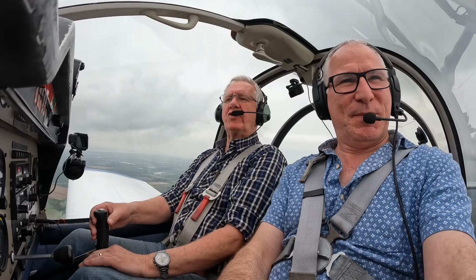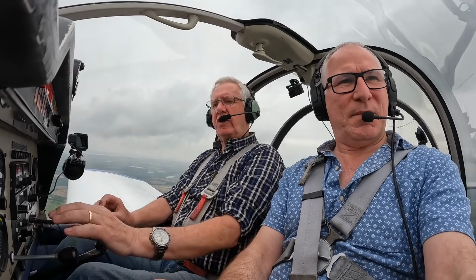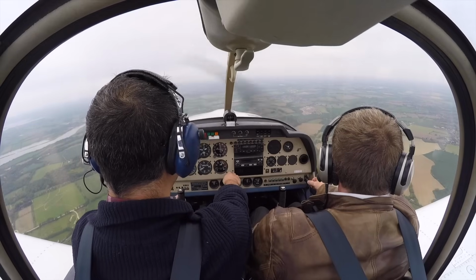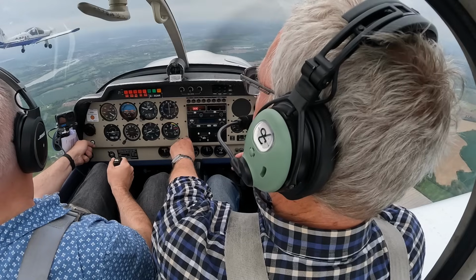Right, I'm going to give you some line astern now. Okay, mate. Line astern is where we are directly behind and just below the lead aircraft. Below, so we remain out of their slipstream. Okay, drop down a little bit.